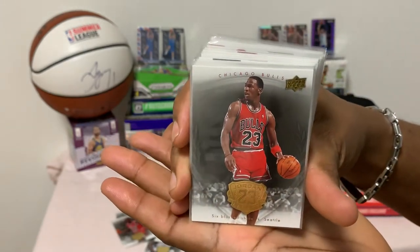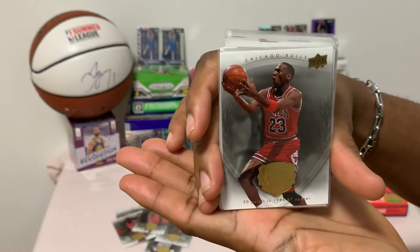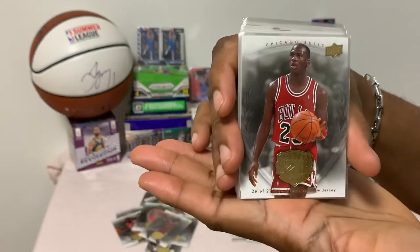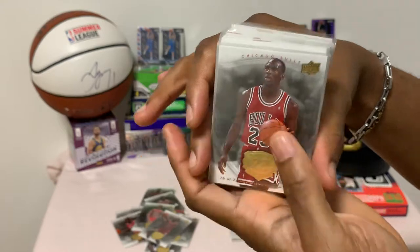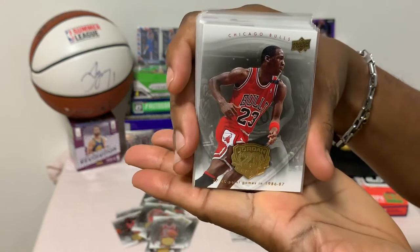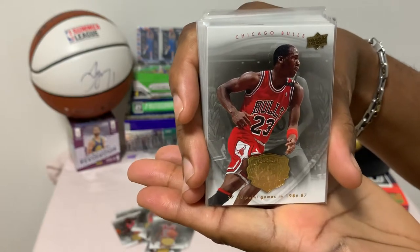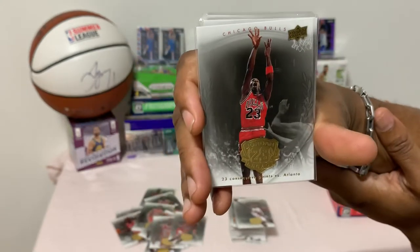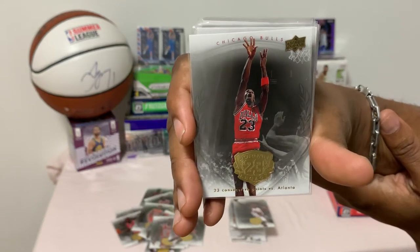6 blocked shots versus Seattle Supersonics. 50 points in the 1996-97 opener. 26 of 27 free throws versus the New Jersey Nets. 37, 40 point game in 1986-87. 23 consecutive points versus Atlanta Hawks.